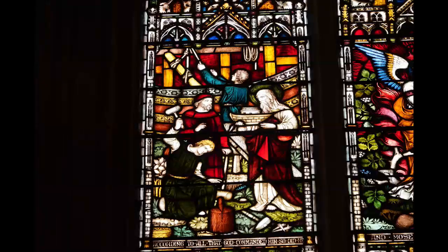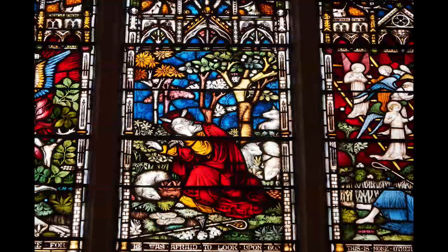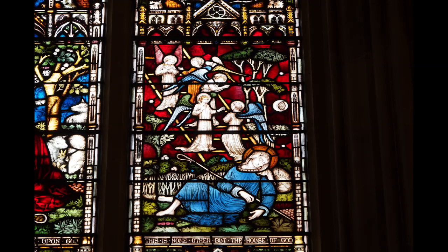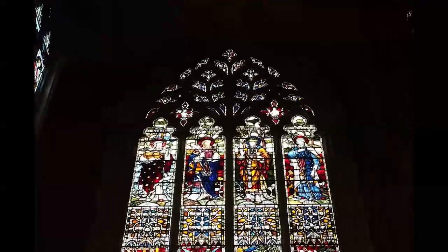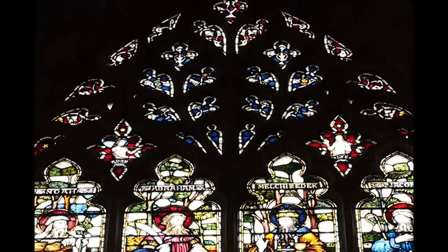In the lower tier, on the left, the ark is being built. The center sections are treated as one scene. An angel appears in the burning bush while Moses hides his face. The last scene is Jacob's dream. It is interesting to compare the style of this Jacob's dream with that of Mary Tillinghast. Notice in the tracery in the upper part of the window the half-length figures of Adam and Eve.